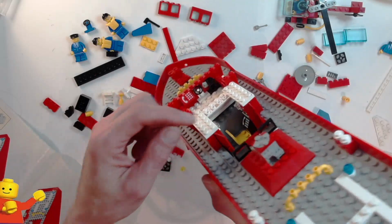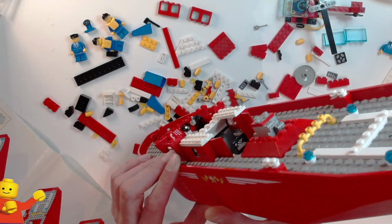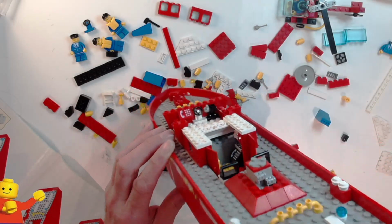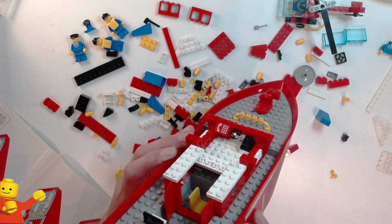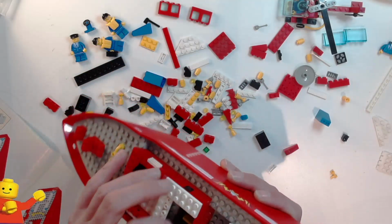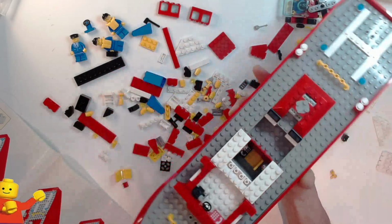And you can see the little... I would say that is the comms room. There's not much really to it. So I'm going to say that's a comms room. Either that or it's the phone box.